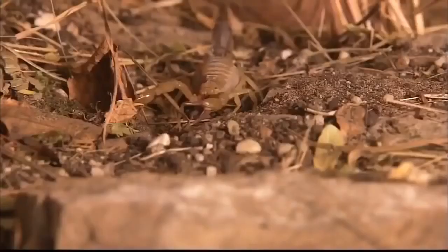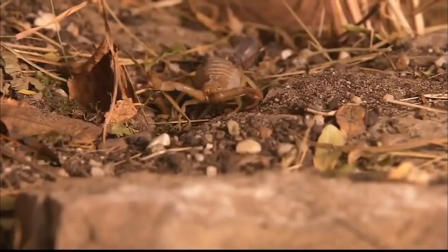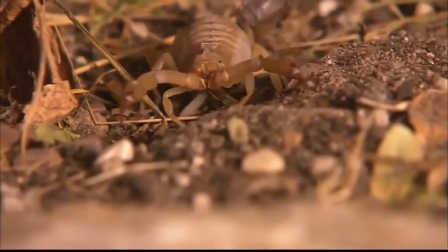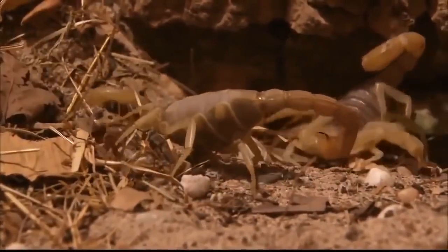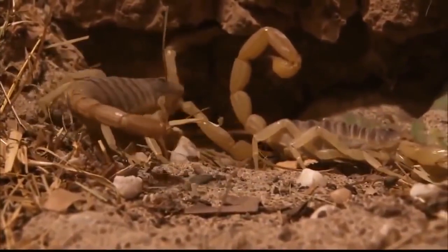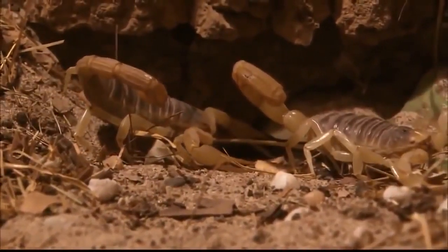Reproduction. It begins with a chemical invitation sent by a female. A male's pectines, that organ unique to scorpions, sweep the ground intermittently, eventually picking up the scent of a female ripe for mating. This message triggers a complex encounter that's been a popular subject of study for biologists around the world.